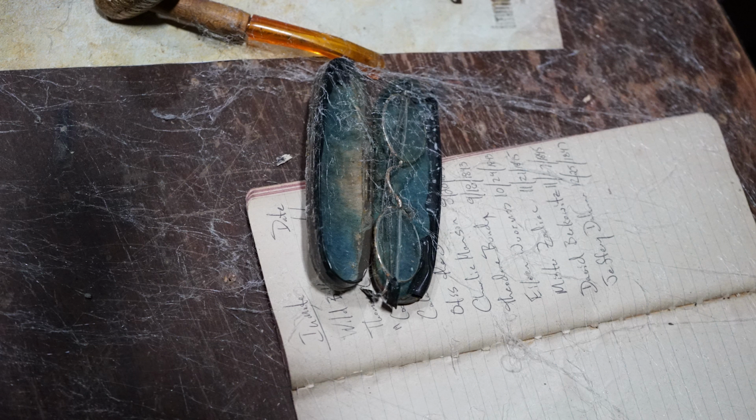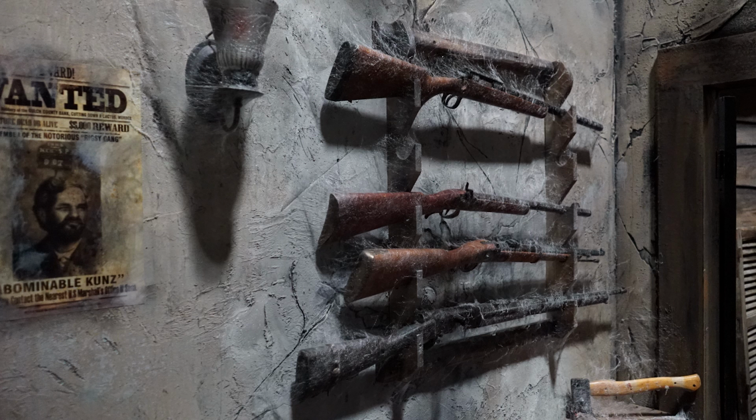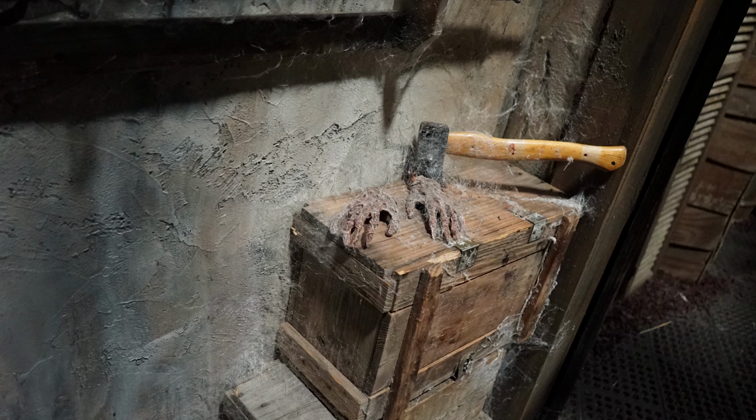This little piece of paper was kind of fun. It's on a table in that first room, and if you look closely, it's got some names that you might recognize, some names of some serial killers. Here is another set piece that's made to look like you're in the jail. Another dead dude, just some cool Western theming. So this is kind of neat.